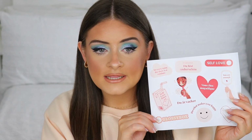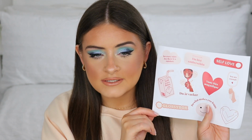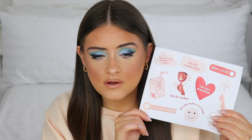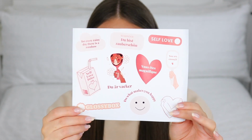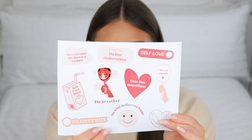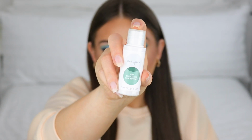We get these stickers in the box this month, and these are little stickers that will remind us of self-love, positivity, having a positive mindset, and we can just stick these wherever you want to. You could maybe even stick one on the back of your phone. You can have them all around your room or your workplace or whatever. You can see a couple of the quotes on it there, and apparently you can find these on Instagram as well. So you could do a little story, hashtag Glossybox, and then find these little stickers in the sticker section on Insta stories.